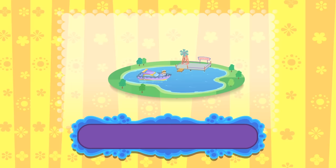That's right! It's a lake! And here's what the word lake looks like. Say it with me. Lake. L-A-K-E. Lake. That's right. Let's say it together one more time. Lake. L-A-K-E. Lake. Brilliant work, everyone! Can you think of any more words that begin with the letter L?